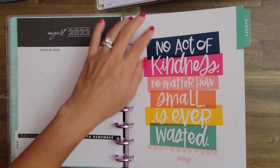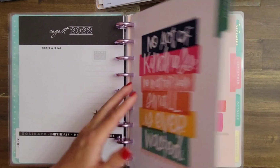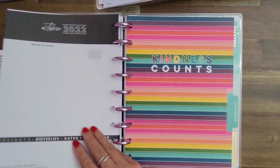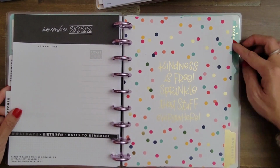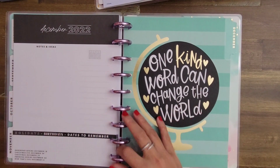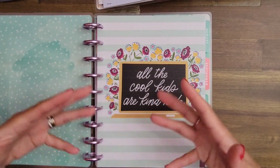Just in case I do want to use it, I'm going to have it all set up here. And so this is "No Act of Kindness, No Matter How Small, Is Ever Wasted," the August divider, again outdated. This one, "Be True to You, Shine Bright, Kindness Counts, Know Better, Do Better, Kindness Counts." This one, "Kindness Is Free, Sprinkle That Stuff Everywhere." And then "One Kind Word Can Change the World." And again, I don't anticipate using this planner, but it is set up in case I change my mind and decide to go back in a random month for it.